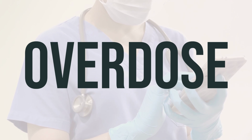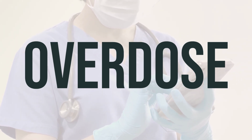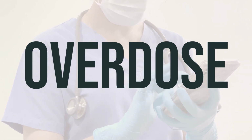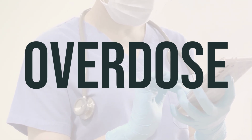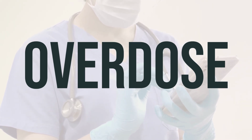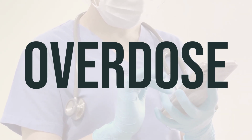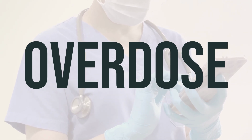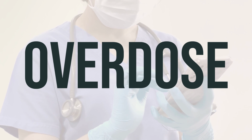If you or someone you know has taken too much Faricimab-Svoa 6 mg per 0.05 ml intravitreal solution and experiences severe symptoms like fainting or difficulty breathing, it is important to seek immediate medical help. In the U.S., you can call your local poison control center at 1-800-222-1222, while residents of Canada can reach out to their provincial poison control center. It's crucial to act quickly in cases of overdose to ensure the best possible outcome.